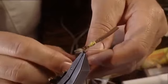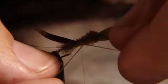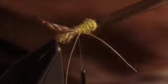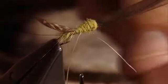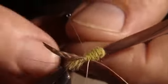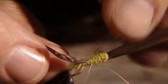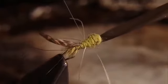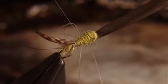Bring the rubber behind the thread, lift over, and plonk it at the far side. It's what the Americans call the Madam X style. Pick up another piece, pick that up behind the thread, and drop this on this side. And now come round with another two full thread wraps. Bring your tying thread forward now.